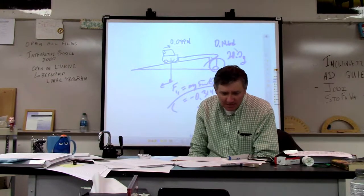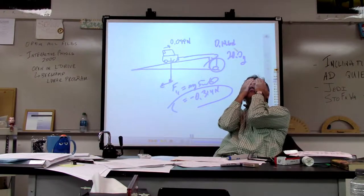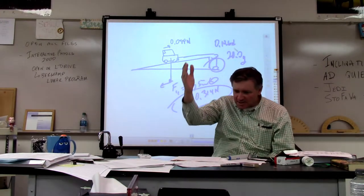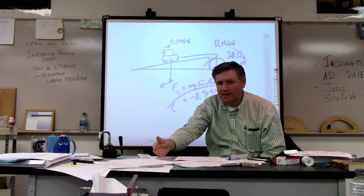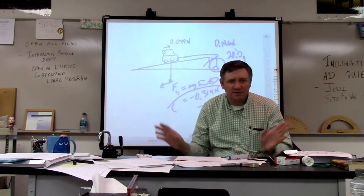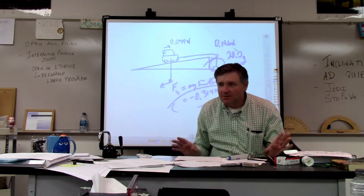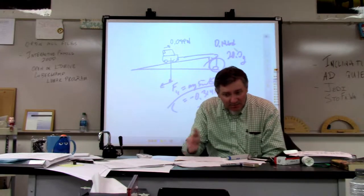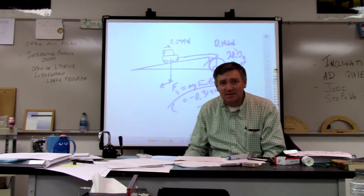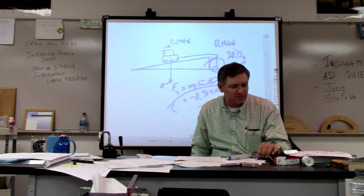On problem 21, we went over that. There were problems like this on the review. The first one was the easiest problem on the test. You take 0.5 kilograms, multiply it by 9.8, you get 4.9, divide it by 2 kilograms, there's your acceleration. That's all you had to do. The second one's a little bit more complicated, but again, the friction only exists up on the table. That's the only opposing force.